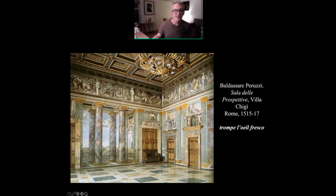I showed you this when we looked at the Romans. These four columns and this view to the exterior, all of that is illusionistic. If you're not standing in the right spot, it would look weird. But if you're standing in the right spot, then it looks as if the perspective of the painting lines up with the perspective of the architecture. Same thing on the right side. The right wall doesn't line up the way the left wall does in this view. But this is like showing off what they could do.